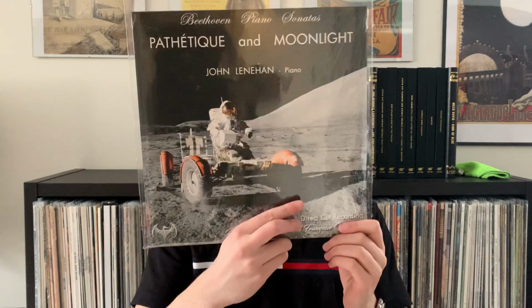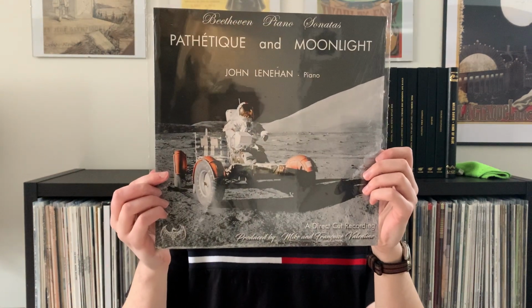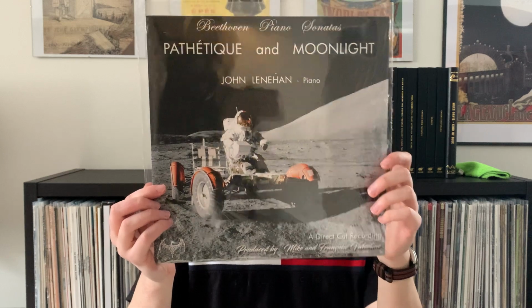Now, I said that the highs of this label are high and the lows are not so great. I recently picked up 3 records from Chasing the Dragon. One of their recent releases, another direct cut recording, Beethoven's Pathetique and Moonlight Sonatas. So this is just piano. It sounds all right. I find that the piano is a bit muffled. It doesn't sound as lively and realistic as you would want it to.